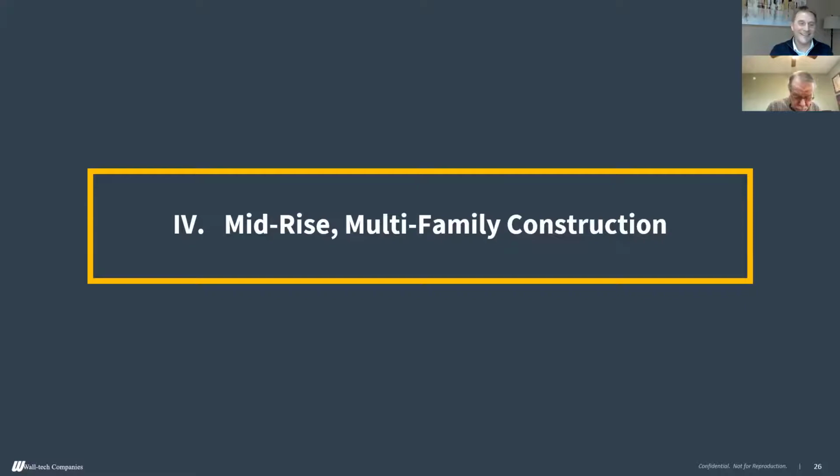Okay. So I have a short video. I think it might be the next slide here. Just a little bit on mid-rise multifamily construction. And we do a lot of that. It's on the rise, especially with wood prices going up so much, like 250, 300% on wood pricing. I'll touch on some of the benefits of that, but just show you a little video here first to start with.